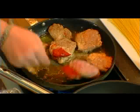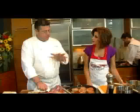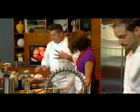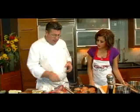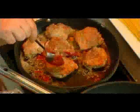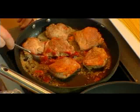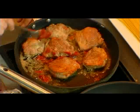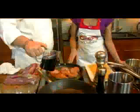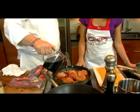The most important thing about cooking pork is to cook it slow. Because if you cook pork too fast, it tightens up and makes it tough. So slow is the way to go. These will probably cook about 10 minutes slowly. Remember, you really need to do it slowly. I just start high in the beginning to get a little color here. And this is red wine. See, I'm just cooking everything right in here.